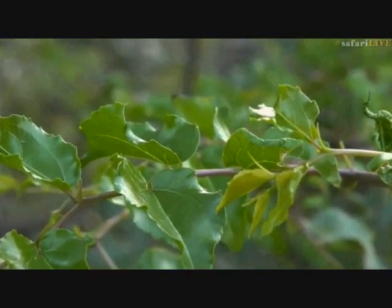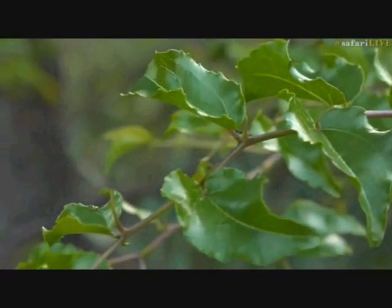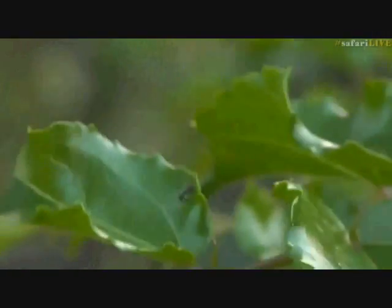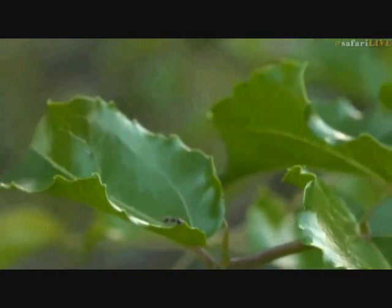Now that is a buffalo thorn. You can eat the leaves as a sort of a spinach. Now I'm going to move out of the area where there's the least tree diversity in this entire reserve and go and find a slightly better spot for trees. While we do that, let's go back over to Taylor and find out where she is.